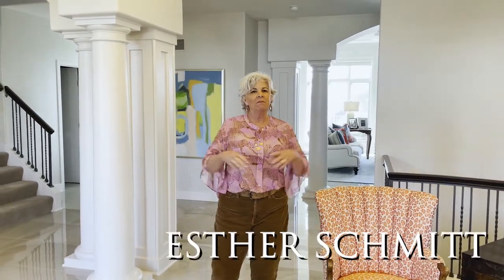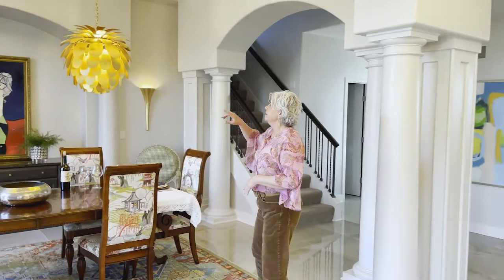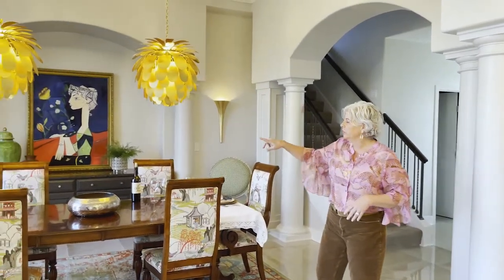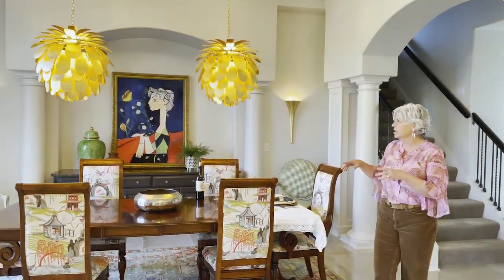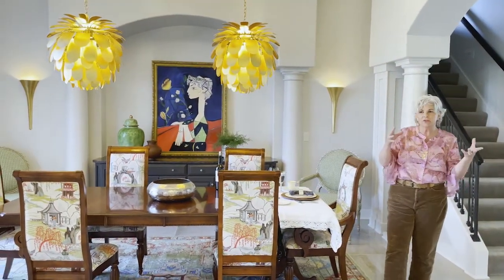The first one, I'm not a decorator, but I always felt before we remodeled that our entryway and our dining room felt like one room together. So when we remodeled, I had the designers put two light fixtures in this room to kind of designate it as a space away from the entryway.